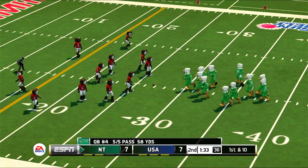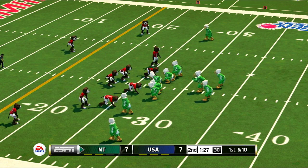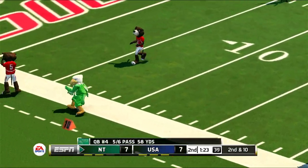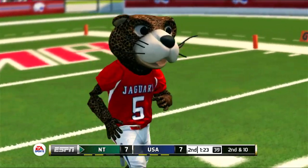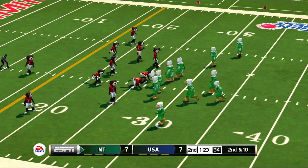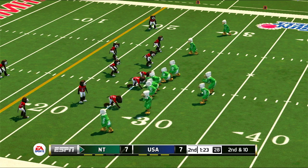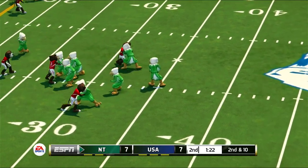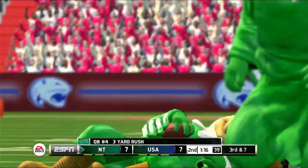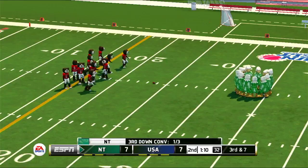From the 27-yard line. First down. Mike 50. Let's go. Red 85. Hot. Just throws this one away. Scrambled. He's tackled around the 24-yard line. This is the eighth play of this drive.